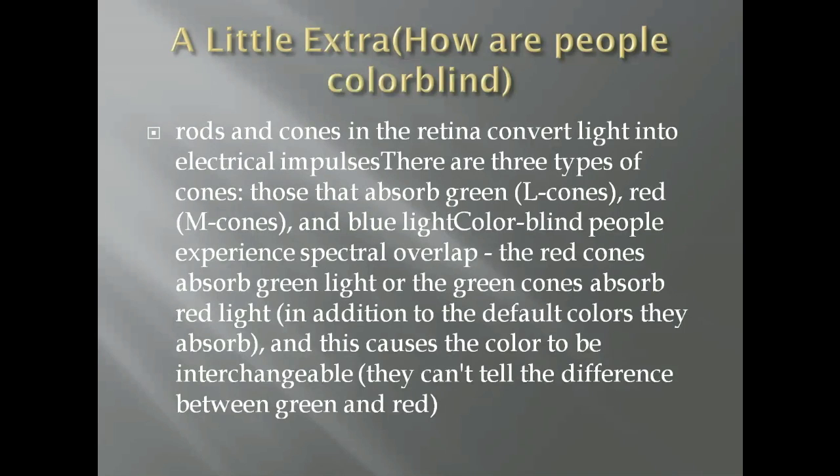A little extra. How are people colorblind? Rods and cones in the retina convert light into electrical impulses. There are 3 types of cones: those that absorb red light, L cones, green light, M cones, and blue light. Colorblind people experience spectral overlap. The red cones absorb green light, or the green cones absorb red light, in addition to the default colors they absorb, and this causes the colors to be interchangeable. They can't tell the difference between green and red.